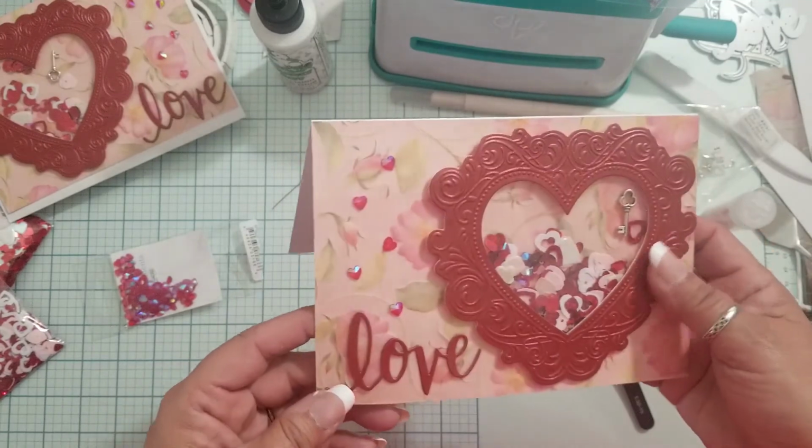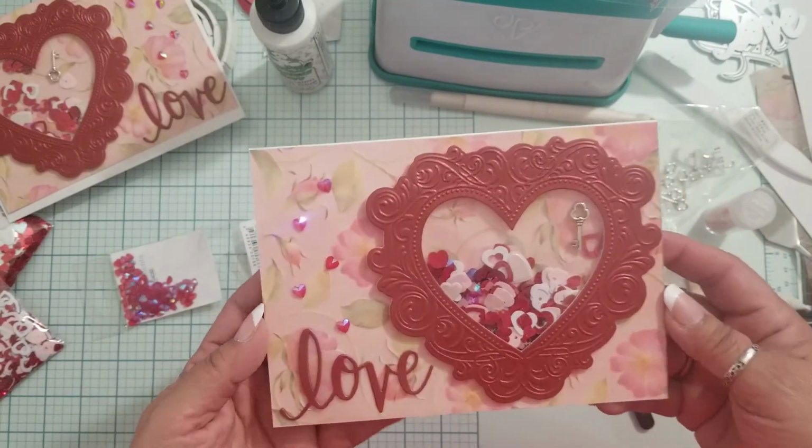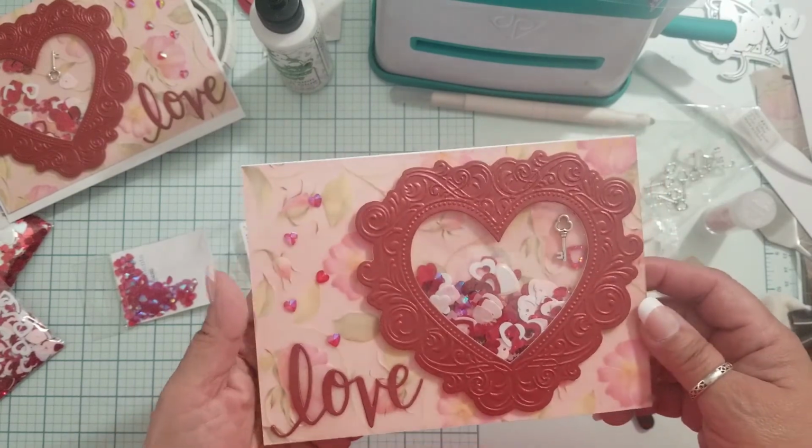I'm good with that. But I didn't put as much glue. Actually, I think I was more generous with this one than the other one. But you can still see the paper. The beautiful paper is just wow.